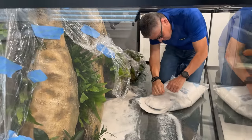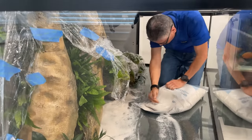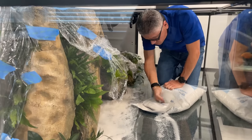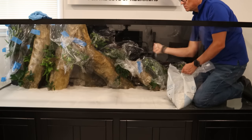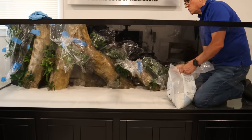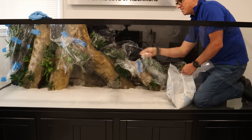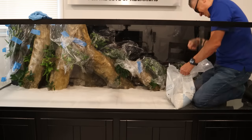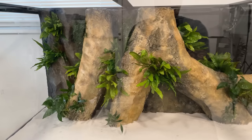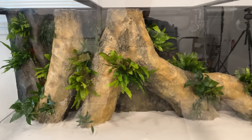Check Luis out. He has a great technique of spreading a nice thin layer of sand, which I really like. I usually do a thick layer of sand, but I do like the way this very thin layer looks. It almost looks very beach-like, and I like it. And as soon as Luis gets done being Salt Bae and throwing sand all over the tank, we're gonna go ahead and remove the saran wrap and start filling up. But first, check this out.